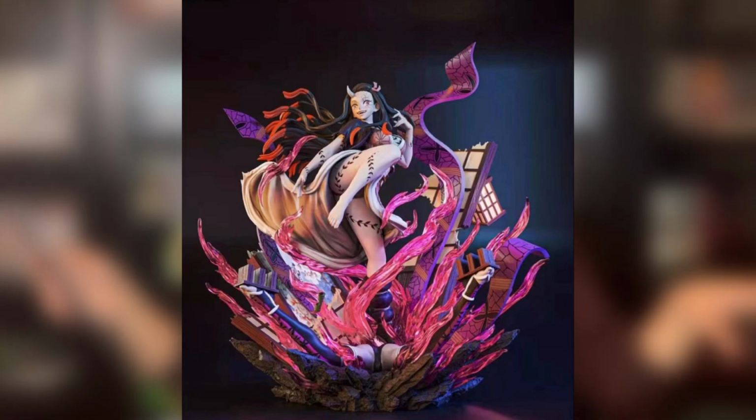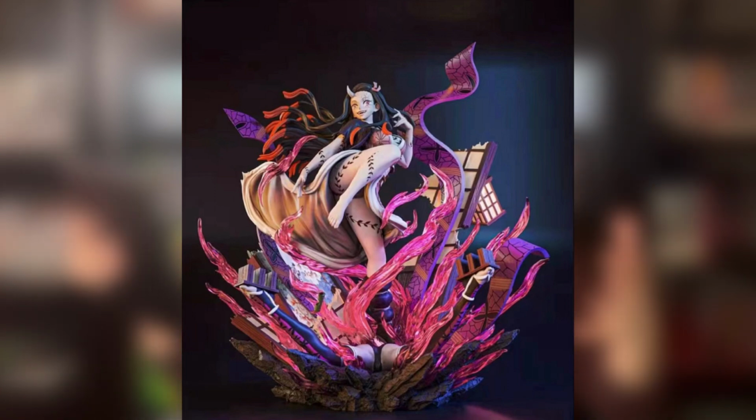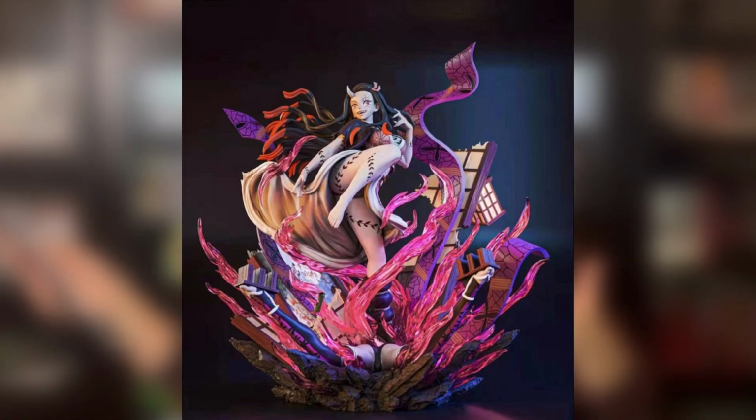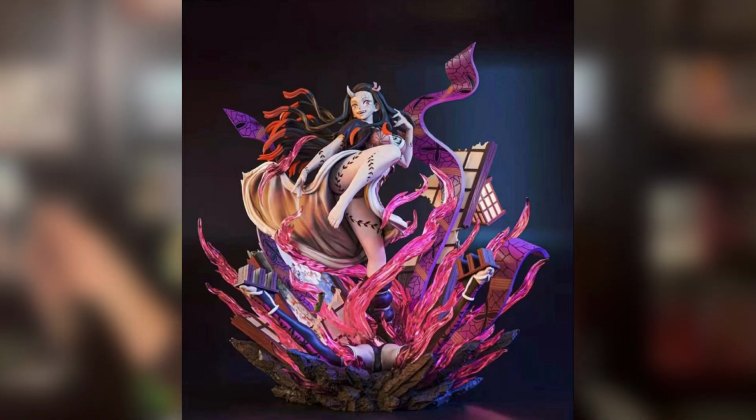I think they did a great job with her, especially with the production photos. I think she looks very good. And I definitely wanted a statue of Nezuko in her adult demon form. I loved that scene in season 2 of Demon Slayer when she's beating the heck out of Daki, which is exactly what she's doing on this statue.